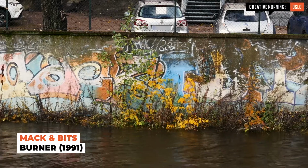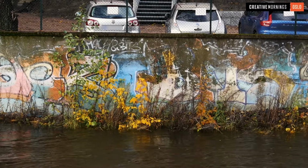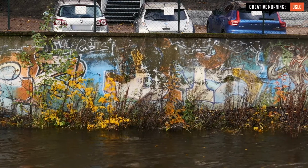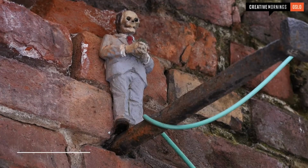and it's referred to as a burner. It was a really famous piece of graffiti that inspired a lot of other local artists to get involved in this culture. So we talk about that as well as these more modern murals.